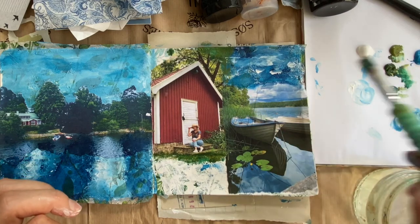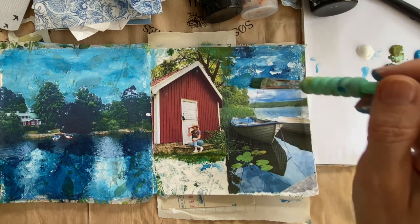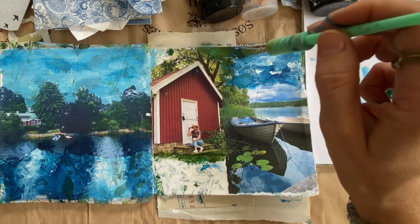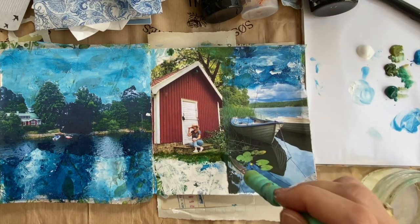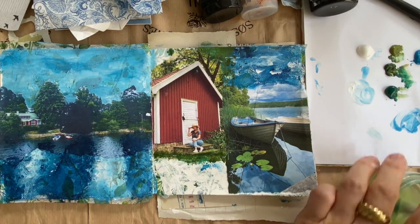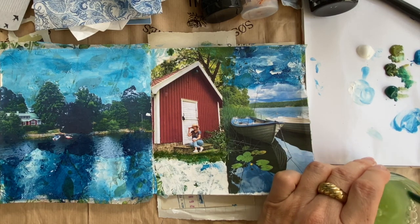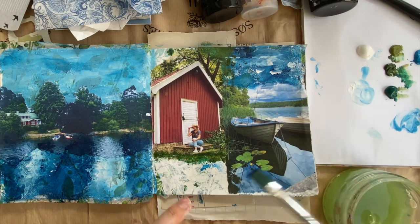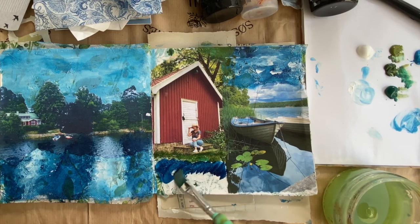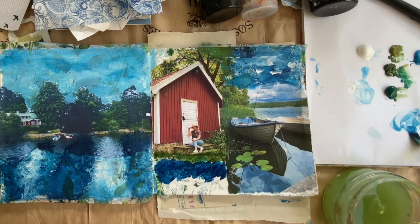And then I'm just again dabbing, making little marks with the brush to imitate some of the leaves of the tree that's behind the house. Again, nothing too perfect, a little bit more impressionistic. And for the water, I'm using the darkest blue, the Prussian blue, again with a square brush.